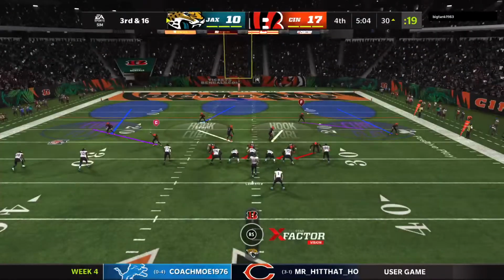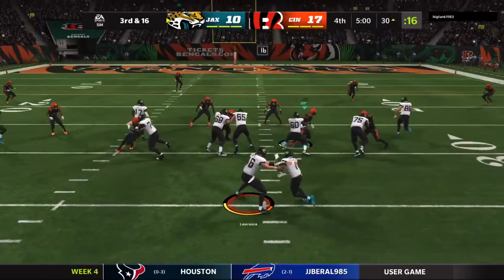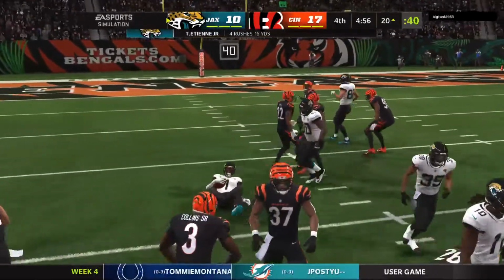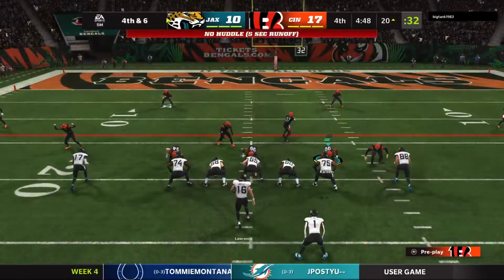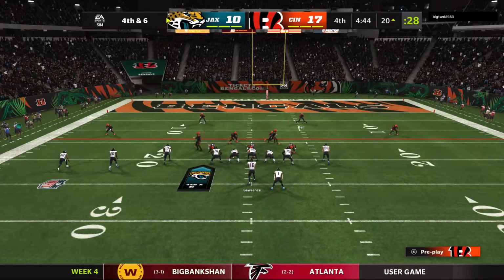Jaguars on third down. They've hit 4 of 7. This is 3rd and 16. A shotgun snap, and again to Etienne. And he's going to get this to about the 20, but that is well short of what he needed. They pick up 10, but it'll still lead to a 4th down.